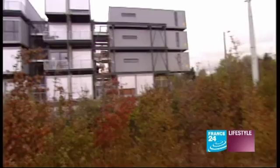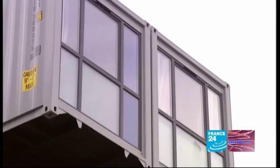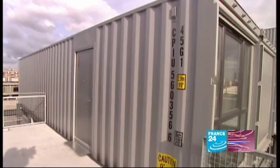We are in front of the cruise complex. This is a university complex with 100 student houses. It's the first housing of its kind in France. The apartments are set up in recycled shipping containers.